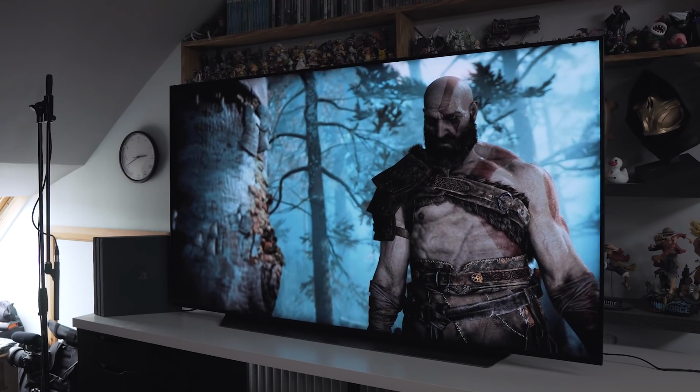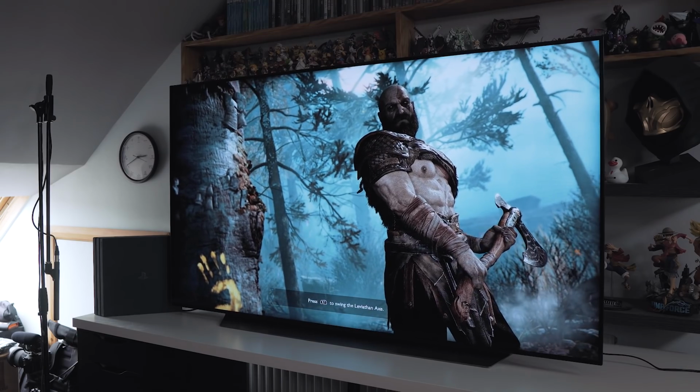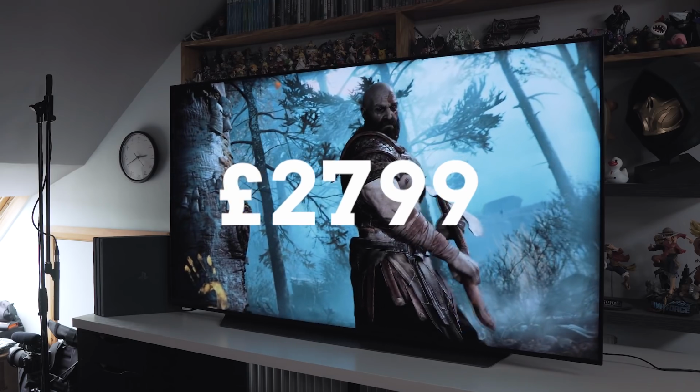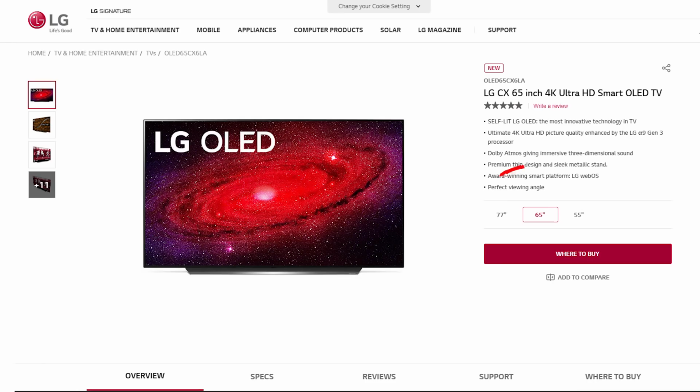So first things first, it's not cheap, right? I mean, it's a whopper of a TV, and it's going to cost you just shy of £3,000. It goes in the UK for around £2,799, so it is not cheap, but it is 65 inches. They do come in different sizes. You can get a 48-inch one, a 55-inch one, 65-inch, and 77-inch. Obviously, they'll be priced accordingly, but that's the price point for it.